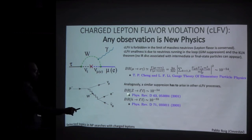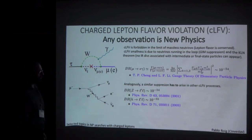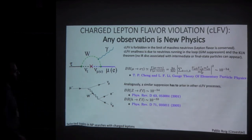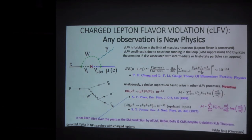So Z to L L prime is at this level, okay? This is a computation by Iana and collaborators, and now Gerardo is going for a postdoc with Iana. And this is Higgs to two different flavor leptons, at the level of 10 to the minus 55 in this minimal extended standard model. This is a computation by Maria Jose Herrera and collaborators, okay? Then, as I said, a similar suppression has to arise in any other charged lepton flavor violating process.